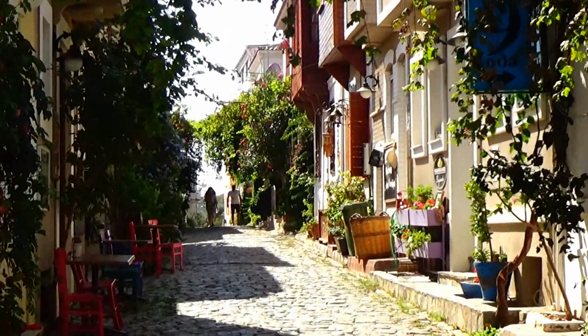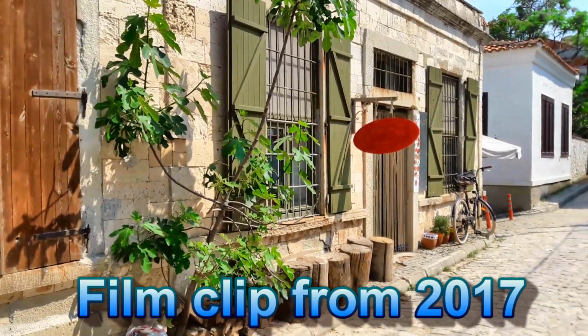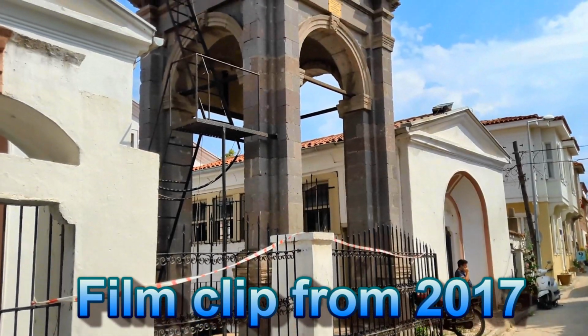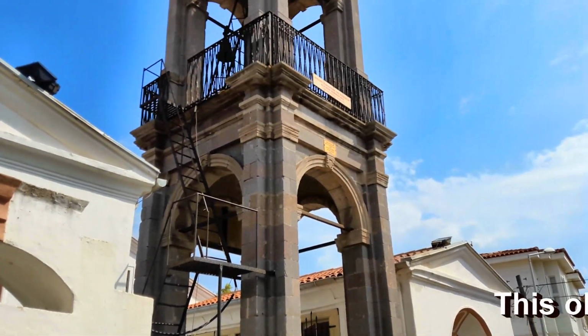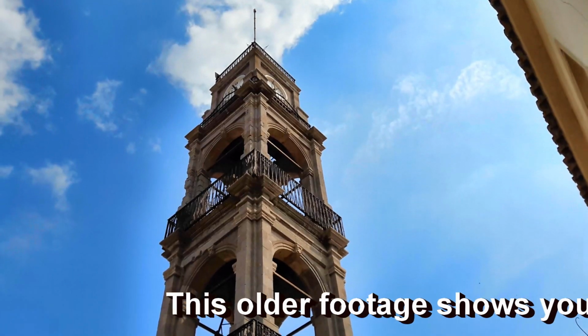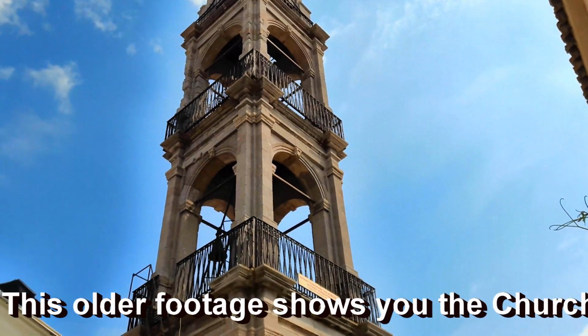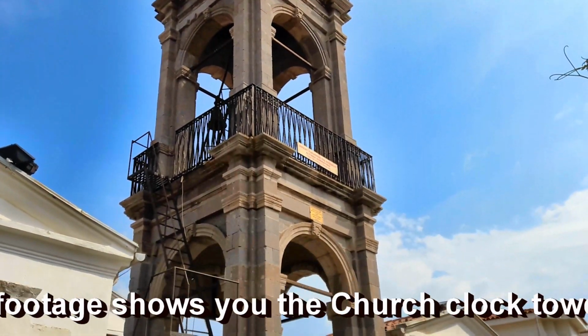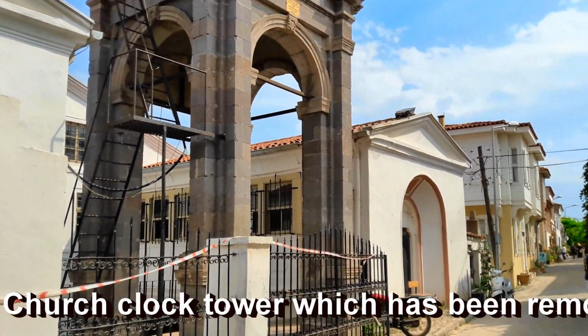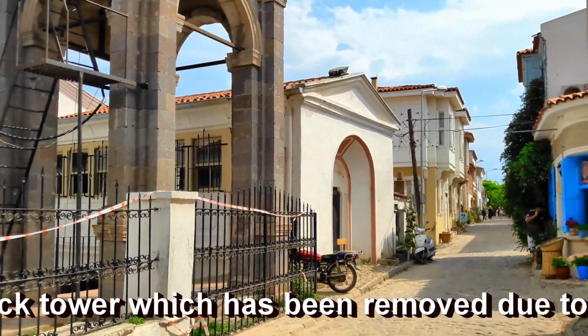Bozcaada looks very Greek. Meander along the beautiful back streets of the town, and the small houses and hotels are very picturesque. This is a place to relax and enjoy. There is no loud music and club culture here on Bozcaada, but it does have many cafes, bars, and some extremely good restaurants.